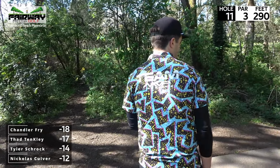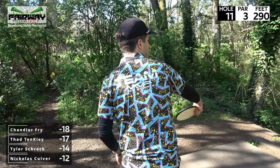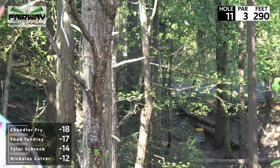Trying to shape an anhyzer on this one. I've thrown kind of a flippier anhyzer before. This one's a little bit of a straighter anhyzer. Had a good result in round one. I feel like this, again, is just a really touchy hole. Don't have to throw it overly hard, just need to kind of hit the gap and hit the angle.